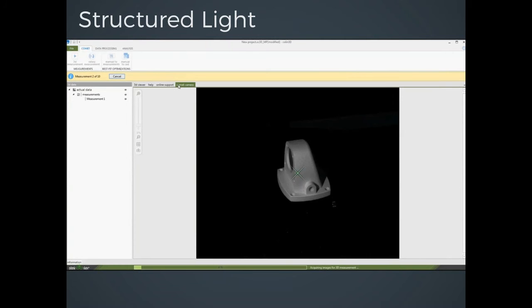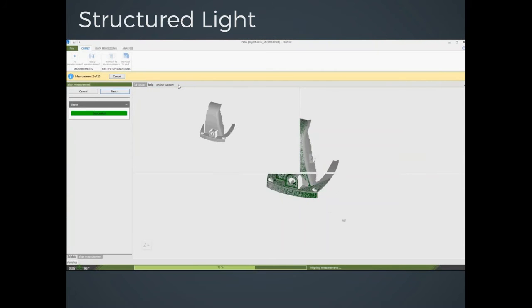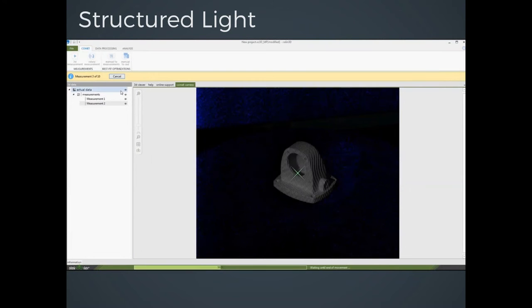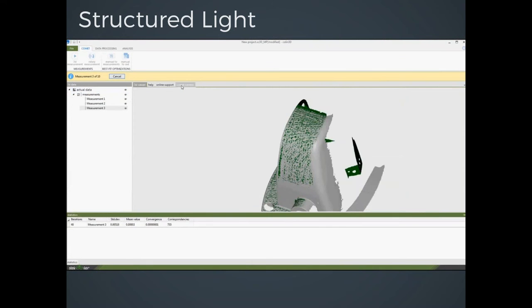So what we do is we have to spin the part around to see all of the sides that it wouldn't be able to see in one shot. And then what the software does, as you can see there, is it actually stitches those two overlapping shots together. As we rotate the part incrementally, we're capturing a little bit of new data and a little bit of overlapping data. And it uses that overlapping data to stitch everything together until we go through the entire 360-degree revolution, and that's how we end up with a full scan of the entire part.